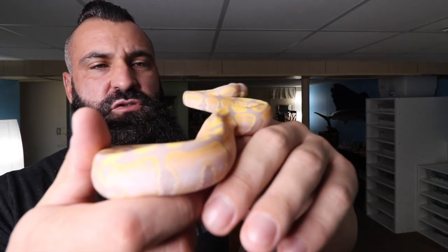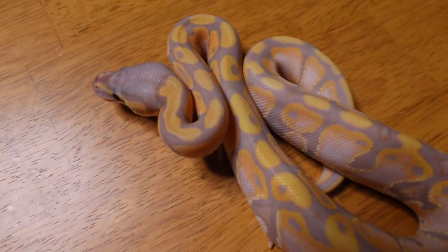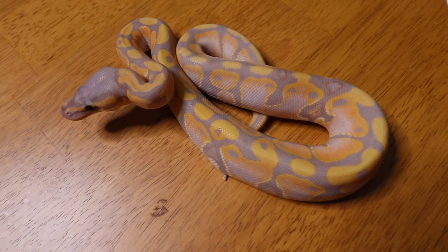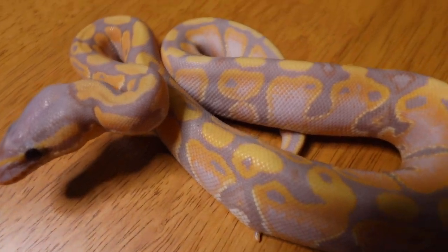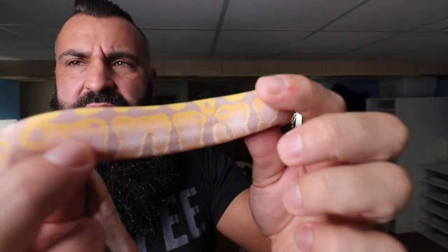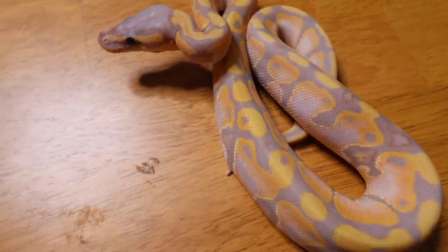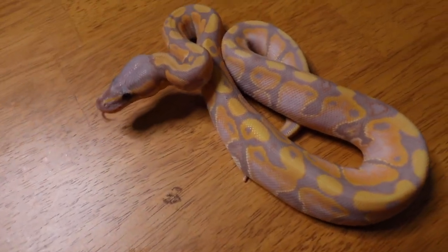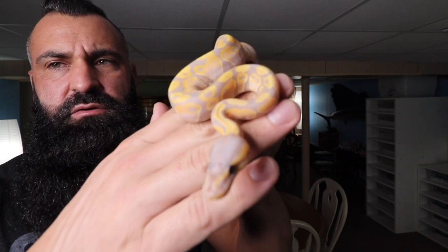Okay, so this is the first one that we got from that female. Our very first banana that we had gotten produced us babies, and these are the babies. This is a pastel banana. So this is just a banana, and it also carries the pastel gene. So you see how white, hopefully you can see on the sides, how white it is on the bottom here, and how the yellow is pretty much on the top only. So this is our female. So she's gonna stay with us, and we will breed her a couple years from now when she's bigger and ready to go.